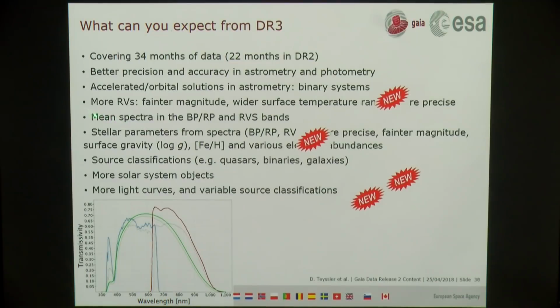For the first time there'll be average spectroscopy from the spectrophotometry. This is unique and new. In the whole history of astronomy, we've never had spectrophotometry for a large sample of stars. So we can actually start to say what they are. Various stellar parameters will be derived, and I'm personally hoping that the community will instantly develop new and better ways of deriving these parameters.